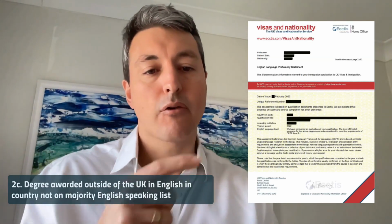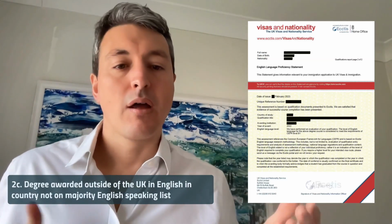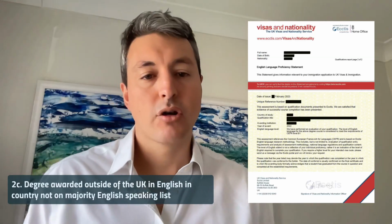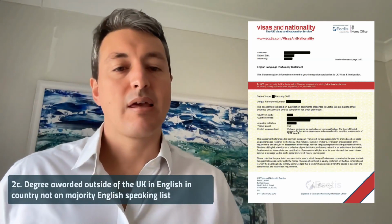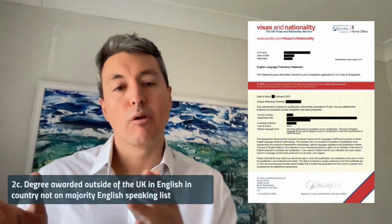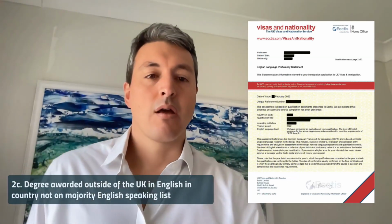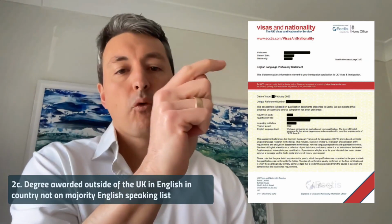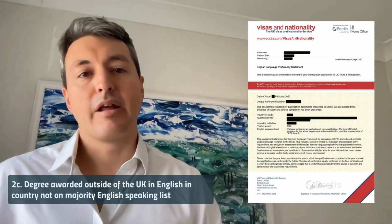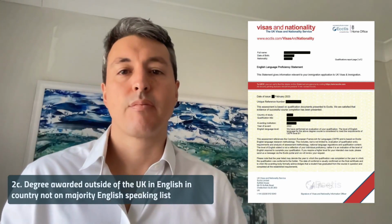So the English language proficiency document looks like this, that you can see, and you can see that the English language level here is described. They've performed an evaluation of your qualification in this example, and they say the level of English language for the above degree course is considered to be CEFR level B1. So that means it can be relied upon throughout the immigration journey all the way through to settlement. You can see it also has a different title to the one that we previously looked at, and its purpose is to provide an assessment of that English language level.